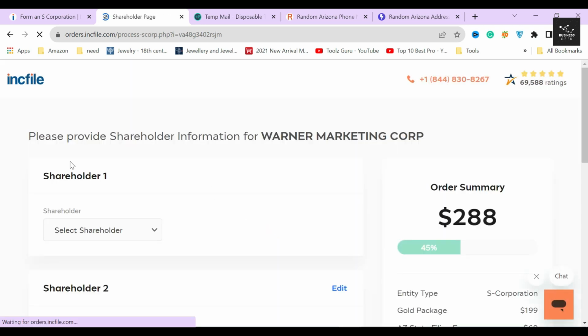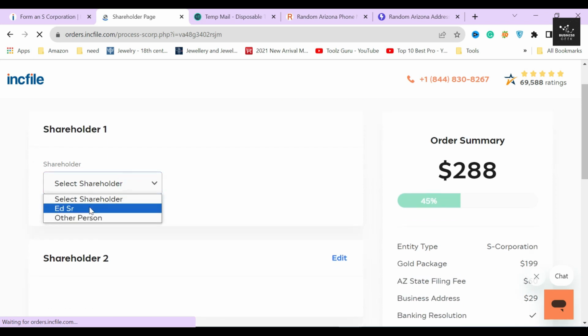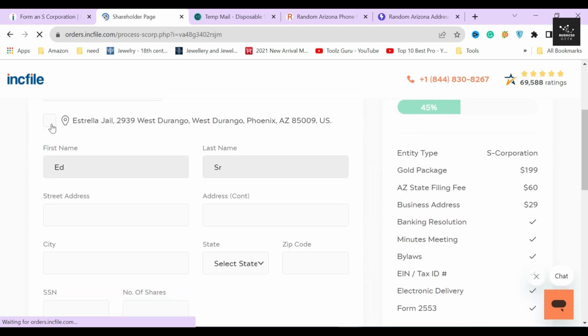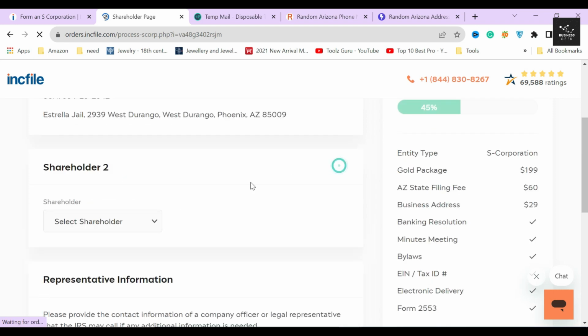On the next page, it's asking you to fill out the name and address of the shareholder plus how many shares you want to allocate for each of them. Since previously I declared that my corporation will have 1,000 shares in total and the total number of shareholders will be 2, I will just allocate 500 shares for shareholder 1, put their SSN number, and click on Save.